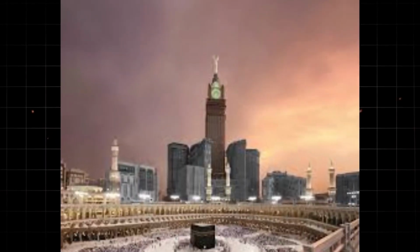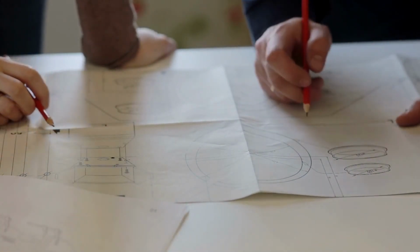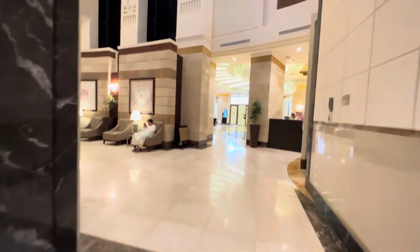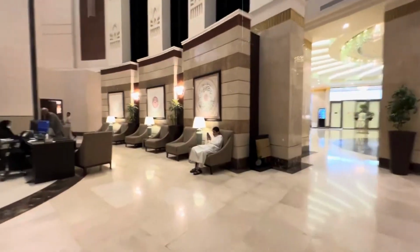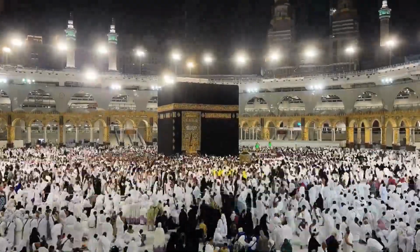The clock on the Mecca Tower is 35 times bigger. To put it into perspective, the hour hand on Big Ben is about 14 feet long. The hour hand on the Mecca Clock Tower, a mind-blowing 75 feet, the size of a 6-story building.